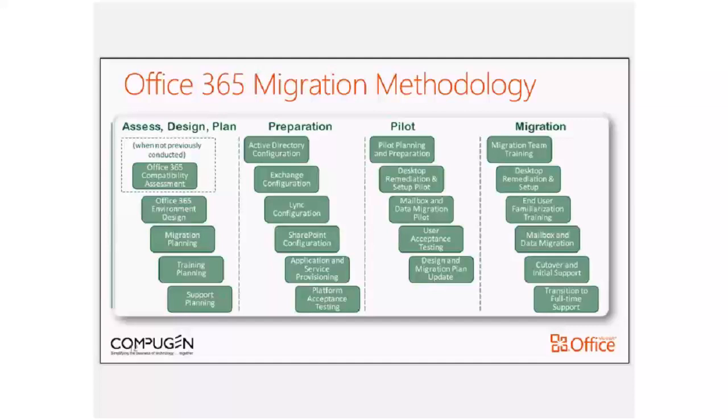And then we go into a pilot, and the pilot is a subset of your users. So, if you're going to be doing 1,000 users, then you might want to do a pilot of 25 people or so, maybe more, maybe less, depending on your environment. We always recommend that we get a good cross section. So you get some power users, you get some novice users, you get a couple of people from the different departments and from the different businesses within your organization.